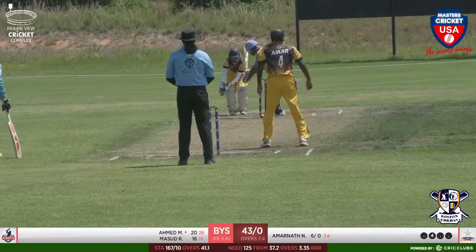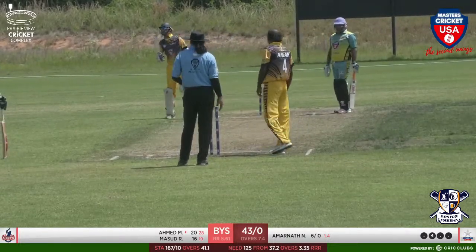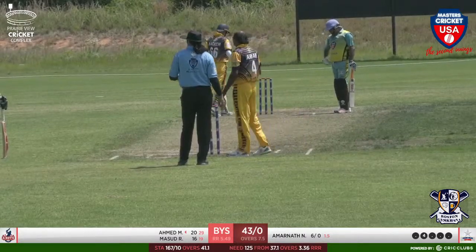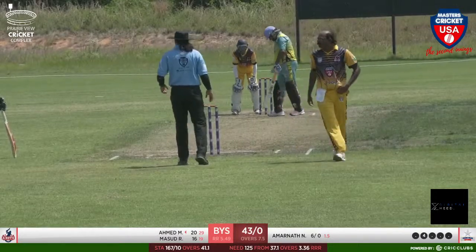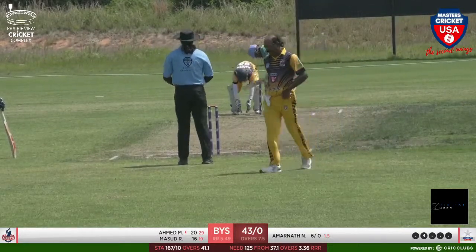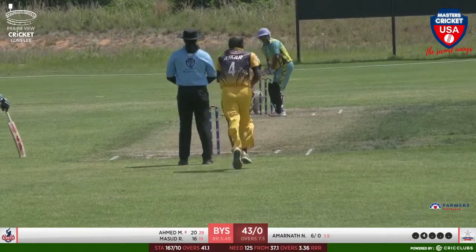Amarnath to Ahmed. That's well left outside the off stump. It's a good leave. Amarnath is bowling right arm round. He's trying to angle the ball away from the right-handed batter. But Ahmed is up for it. He's not flashing at anything outside the off stump. Final ball of Amarnath's second over coming up.